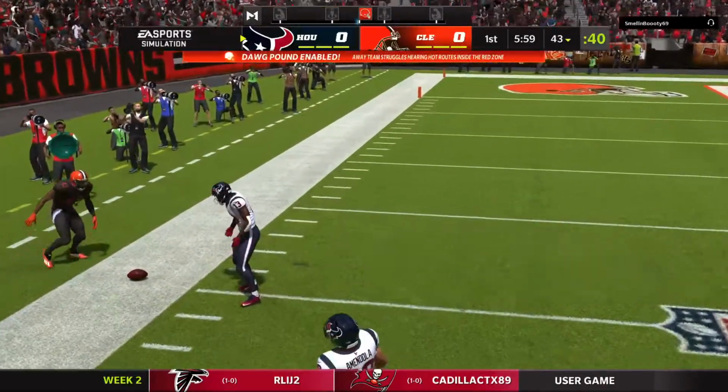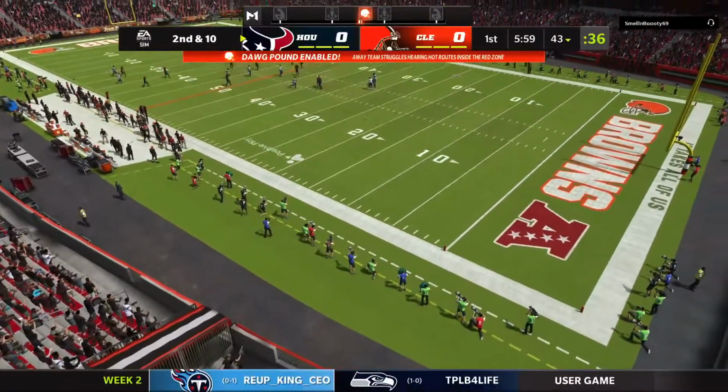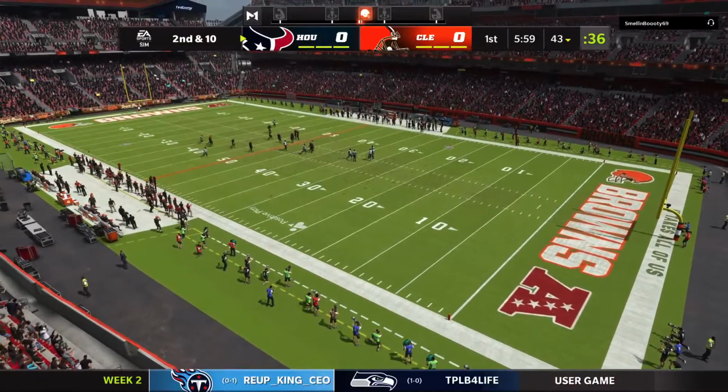Looking for more there on first down, but this throw downfield incomplete. Brandin Cooks, the receiver he was going after. That'll bring up second down.